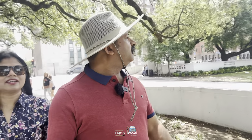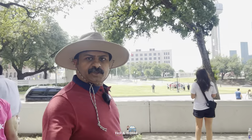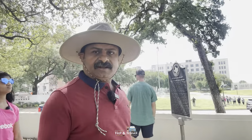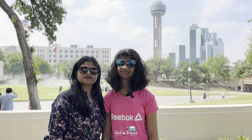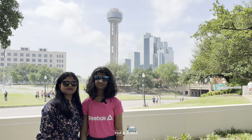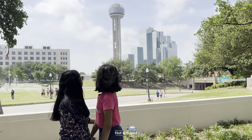That's the photo point. Back side. Yeah, this one. This is the photo point? Yeah. Very good. I'll take a photo. Nice view from here. The background, very good. That's the Reunion Tower, Dallas.